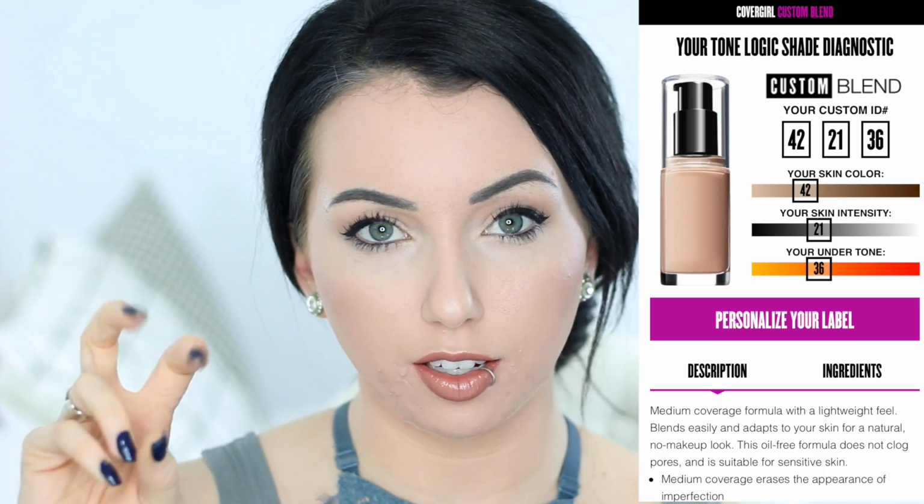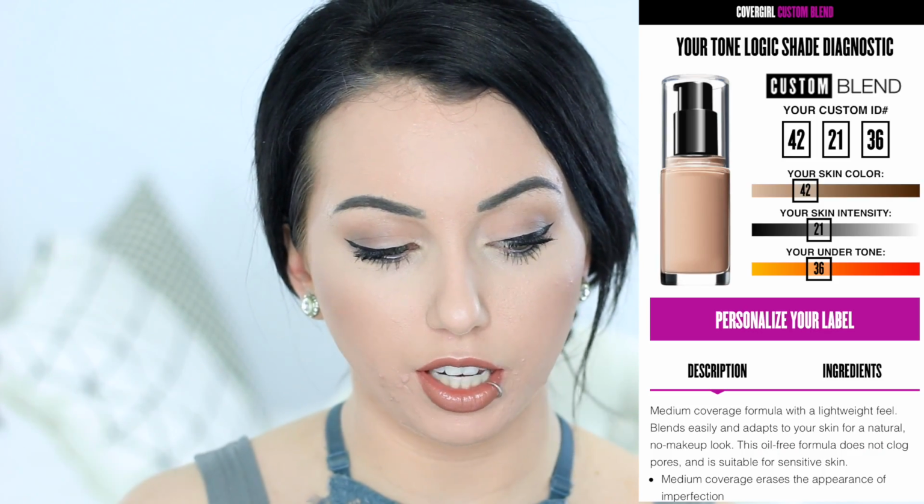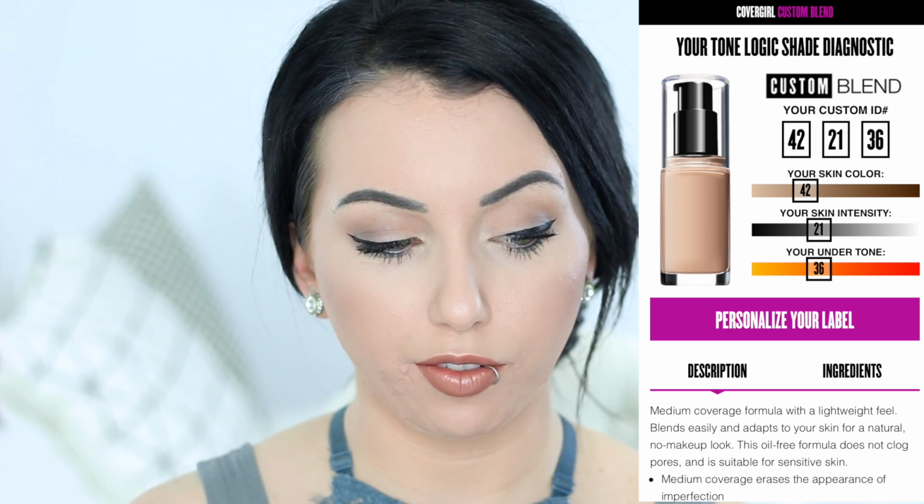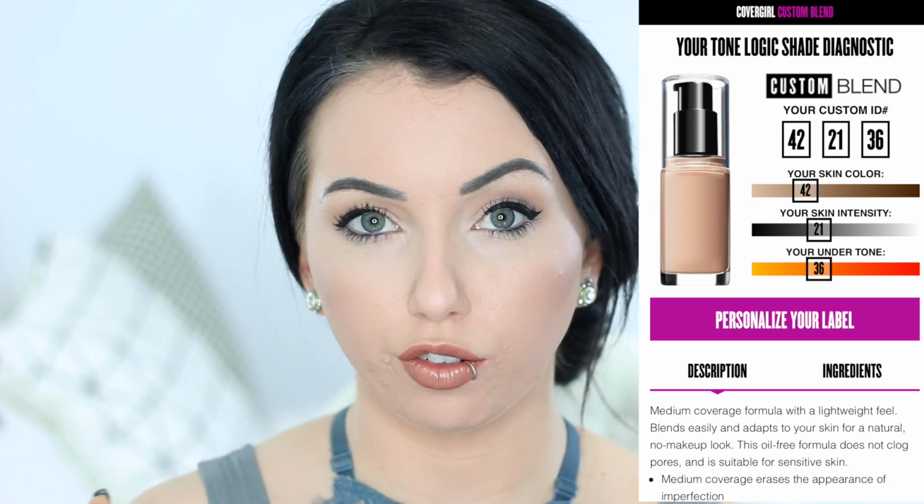I got the exact same numbers. So once you make it to the next page, they tell you your custom ID, which is basically your skin color, your skin intensity, and your undertone. And they kind of rank it on this scale. Every single time I got either 41 or 42.